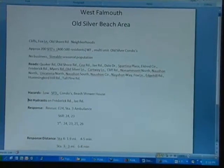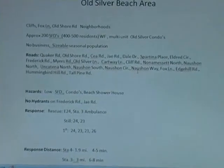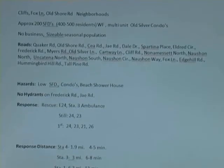All right, so we're talking about Old Silver Beach, the West Falmouth section of Old Silver. Definitely the Cliffs, Fox Lane, Old Shore Road neighborhoods. Approximately 200 single-family dwellings, 400 to 500 residents. A sizable portion of that is seasonal. No business, with the exception of the beach concession stand. I will mention the multi-unit Old Silver condos. We've talked about that, and we've also talked about the roads in the area.